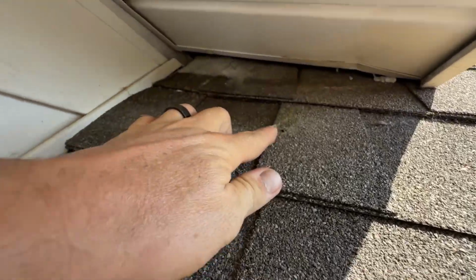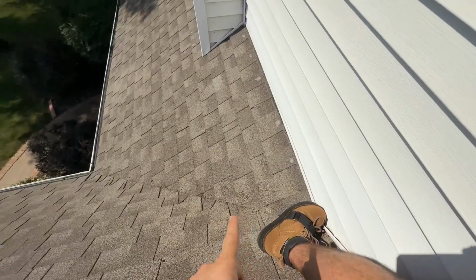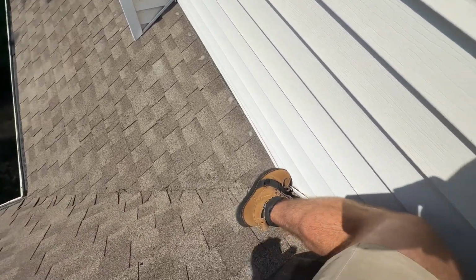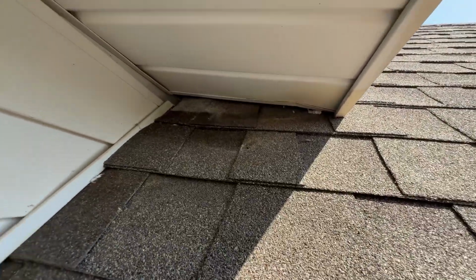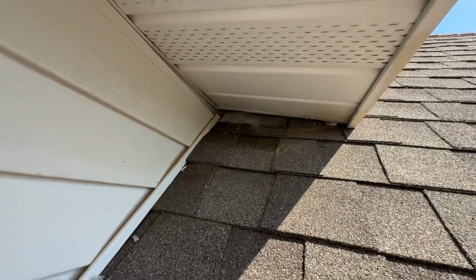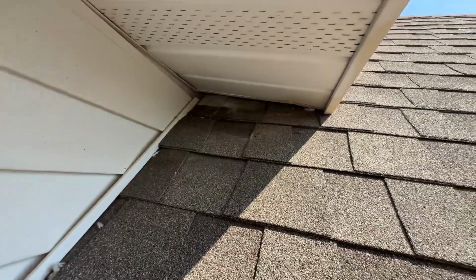Right here, you can see that black little speck. That is going to be bat guano or bat droppings. There's some more of it down in this valley that leads down into the gutter. So that's a great indication. Something that you should look for are bat droppings on the exterior. This is going to help us identify this as an active entry point. So this would be a soffit return where we would install one of our one-way bat doors to allow the bats to exit and not be able to regain access back in.